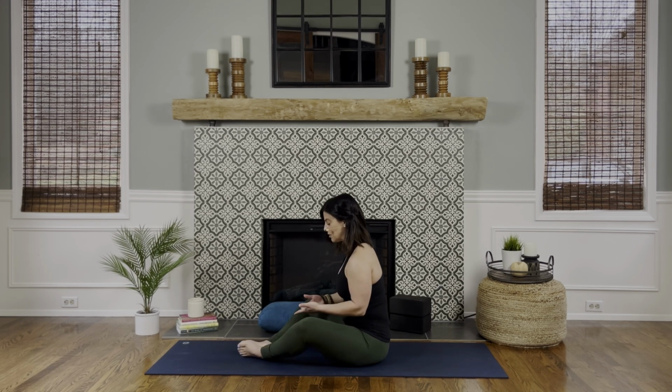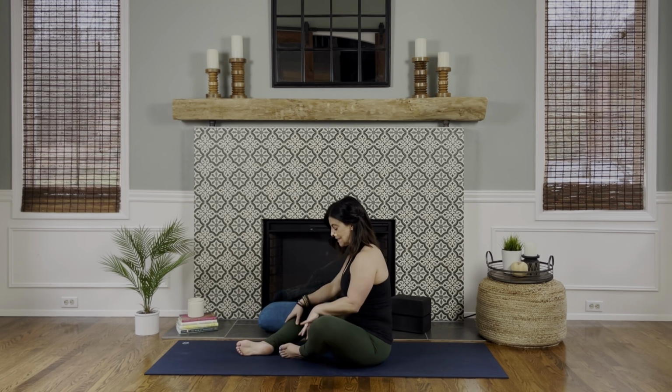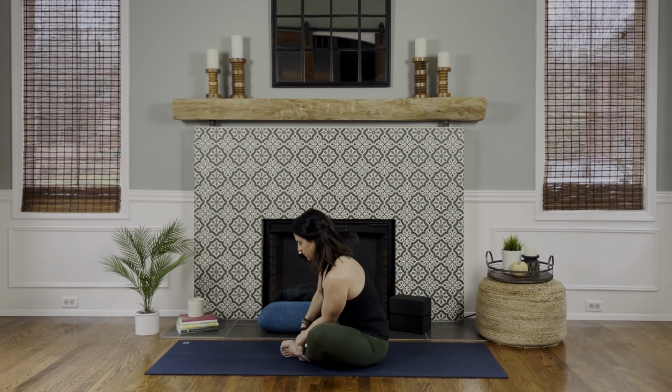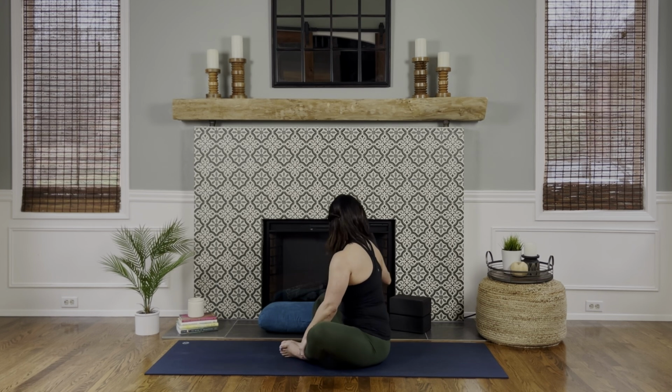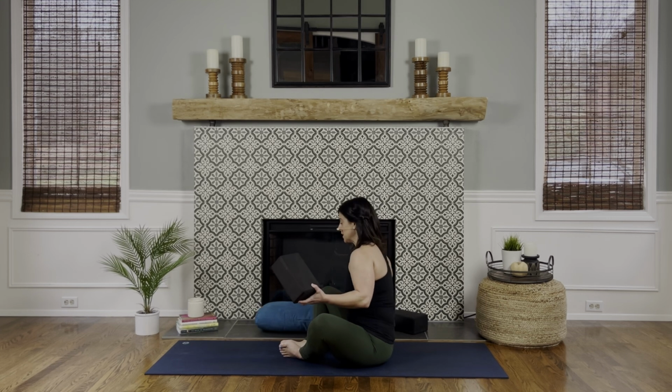You might want to bring your legs out, forward a little bit more, or you want to bring your feet in towards you. Whatever works for you, you try that. And I want you to think about arching the front, bringing the chest forward. So you're arching your back, sending the sit bones back. Nice. And then taking your blocks and propping up here on the knees. So you're supporting the knees.